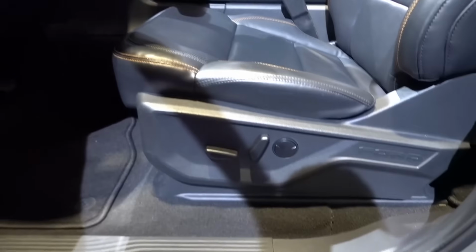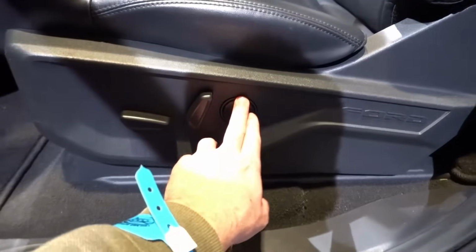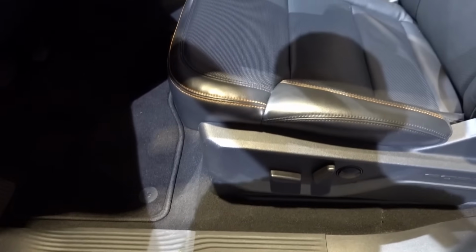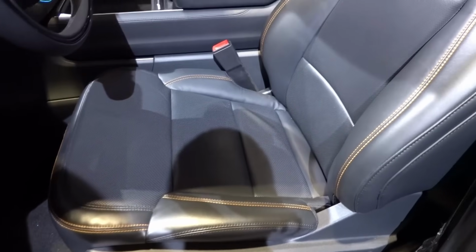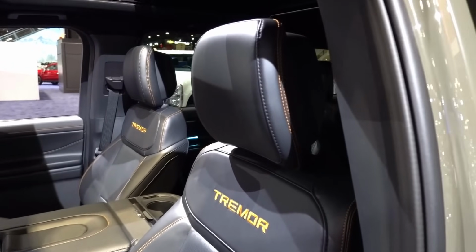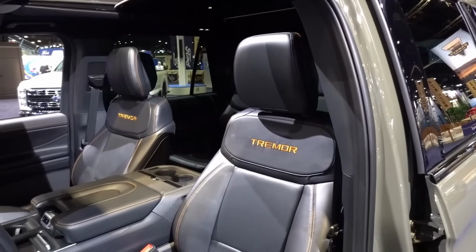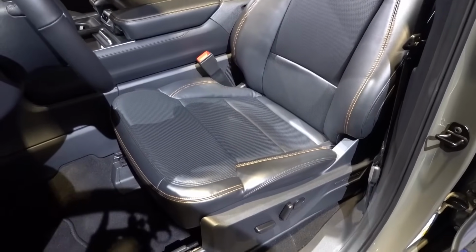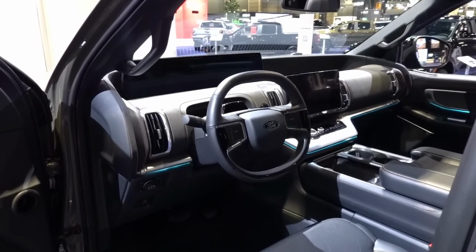Coming to the seat adjustments, we do have a power seat with, it looks like, just 2-way power lumbar. That's a little bit unfortunate for this price point. There you can see the nice black leather perforations, yellow accent stitching with the Tremor branding on the backrest portion. Headrests even do integrate some of that color accent stitching. And there's going to be a look at the updated dashboard, which looks like a good amount of screen real estate and a very unique design.